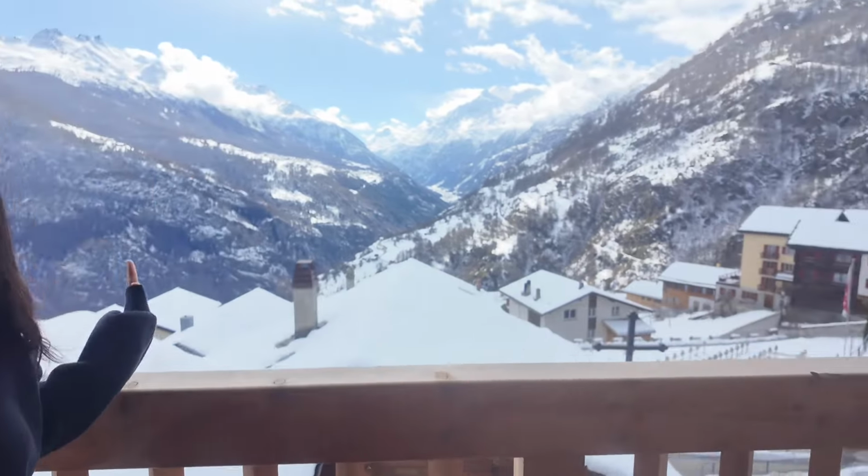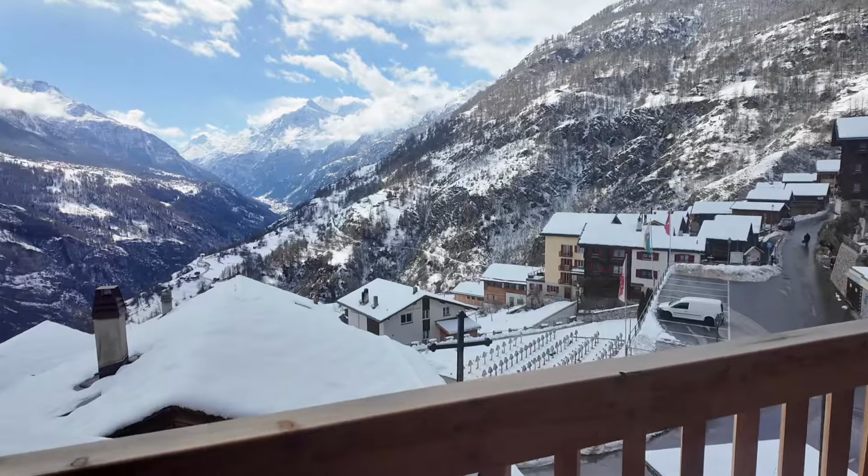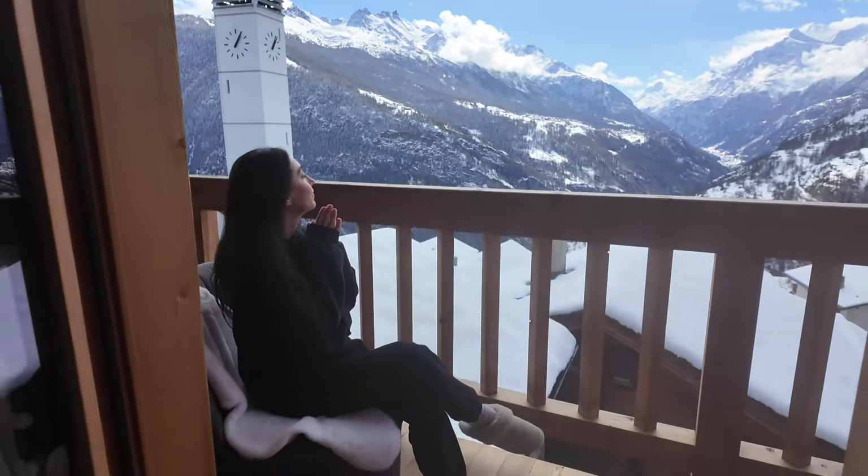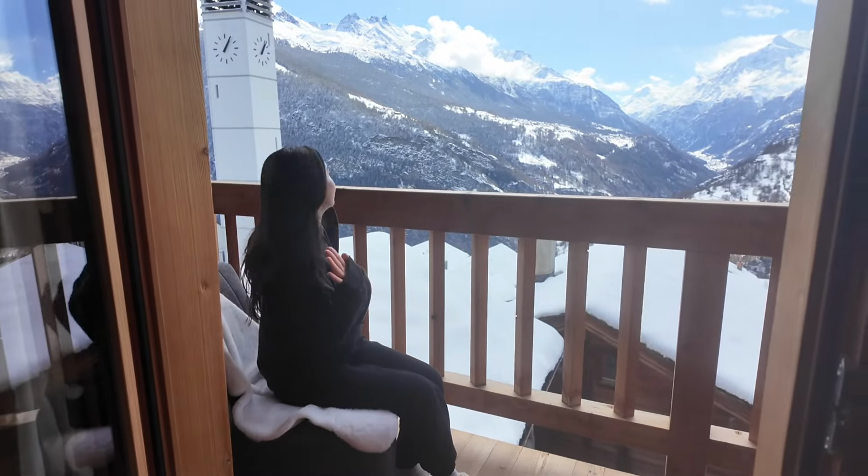Today we have nice weather, and when we have nice weather, I prefer to sit here and just enjoy this view, this beautiful view here.